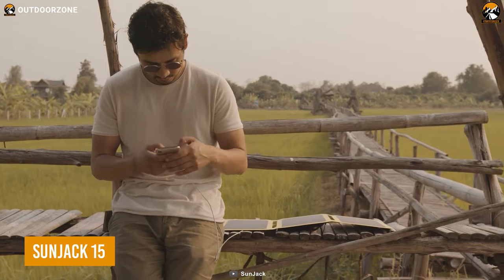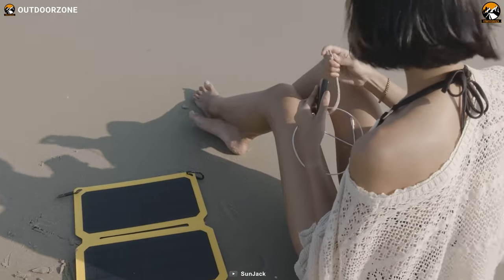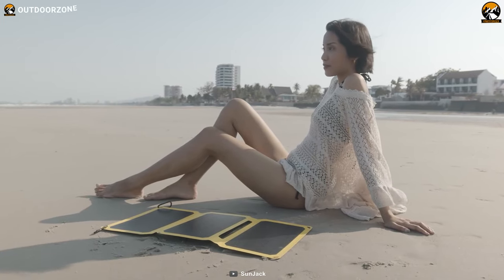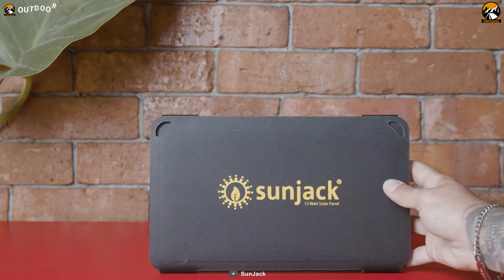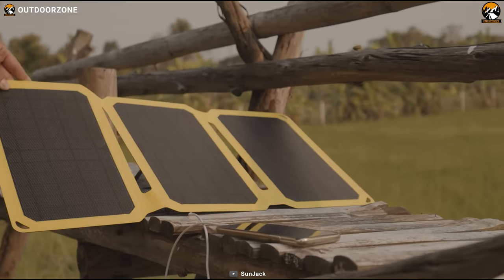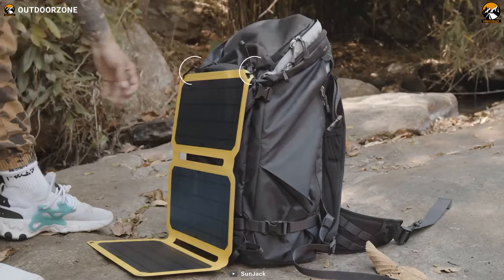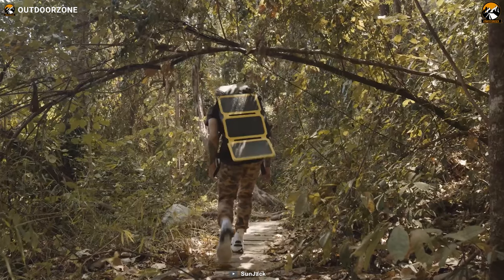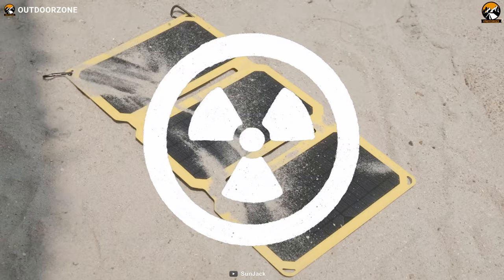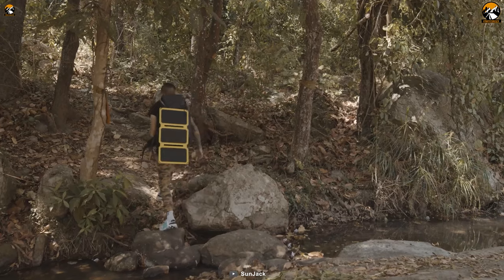During backpacking, charging multiple electric devices can be a challenge. In this situation, the SunJack 15 portable solar charger can be a lifesaver. This solar charger looks like a tablet, but effectively powers up handheld GPS devices, hiking watches, and smartphones. Not just that, you can easily mount this charger on your backpack and store energy on the go. As it is weather-resistant, shockproof, and drop-proof, it can be easily carried in any off-road conditions.